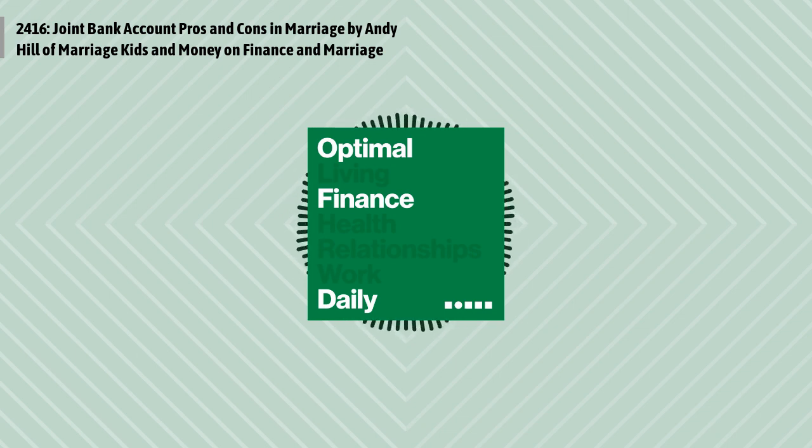A joint savings account works just like an individual savings account. This account is appropriate for setting money aside for short-term and medium-term goals. These accounts are FDIC insured, which means they keep your money safe. They also often offer interest. Get yourself a high-yield online account if you don't have one. Both account holders can make deposits and withdrawals from the account.